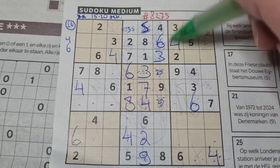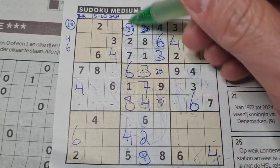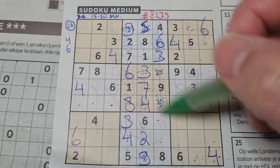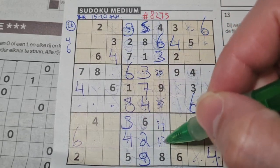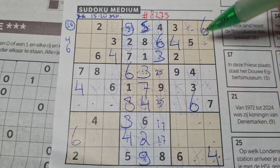So 1 digit left in this big square for number 9 then. Alright, 1 box left in this column for number 1, the 2, the 3 is missing. 2 numbers left now in this big square. The 1 is missing. The 2, the 3, the 4, the 5, the 6, and the 7 is missing. 1 and the 7.